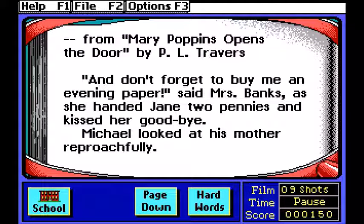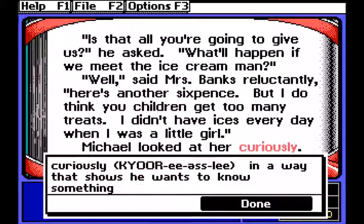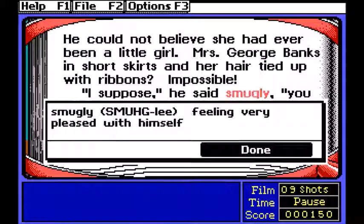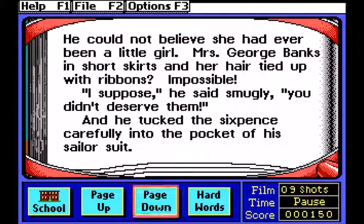From Mary Poppins Opens the Door by P.L. Travers. And don't forget to buy me an evening paper, said Mrs. Banks as she handed Jane two pennies and kissed her goodbye. Michael looked at his mother reproachfully. Is that all you're going to give us? he asked. What'll happen if we meet the ice cream man? Well, said Mrs. Banks reluctantly, here's another sixpence, but I do think you children get too many treats. I didn't have ices every day when I was a little girl. Michael looked at her curiously. He could not believe she had ever been a little girl. Mrs. George Banks in short skirts and her hair tied up with ribbons? Impossible. I suppose, he said smugly.